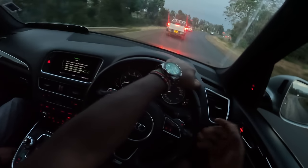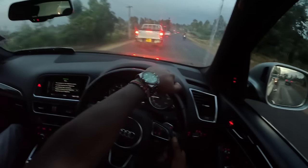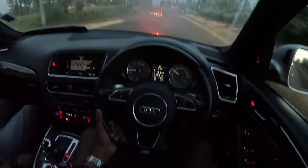Na I'm really enjoying this trip. As you can see, it's even starting to get busier. I'm starting to see city traffic. I'm starting to see nduthis. So we should be getting to Meru very fast.